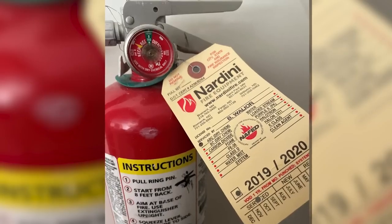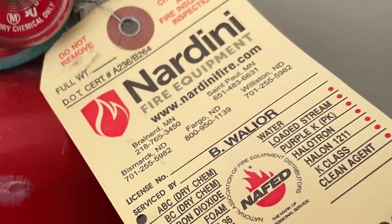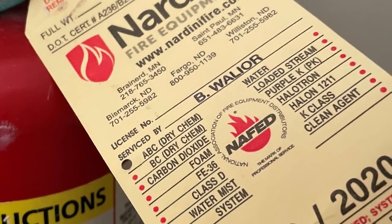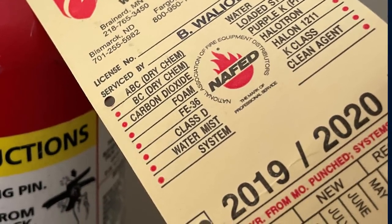Fire extinguisher pressure gauges must be functional and within the correct pressure zone. The Metro HRA will be required to fail the inspection if the service tag is missing, illegible, expired, or damaged. This rule does not apply to tenant-owned fire extinguishers.